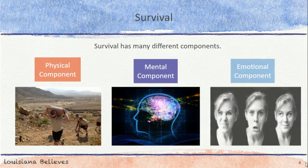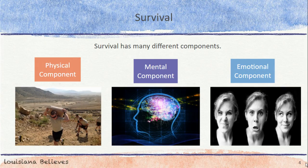Survival has many different components or parts. These include physical, mental, and emotional components. Let's define each component and learn more about how it is used to survive. We'll also look at how all three components work together.